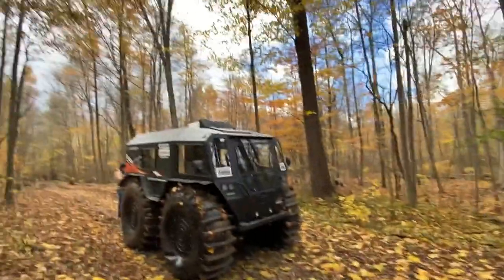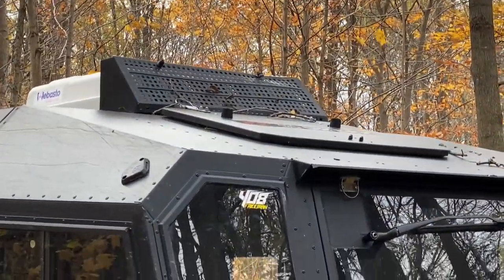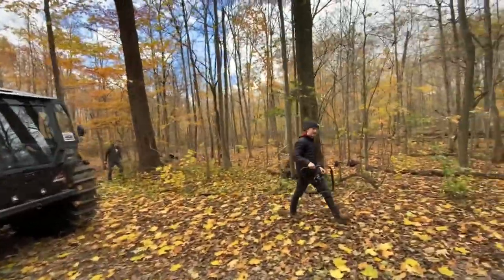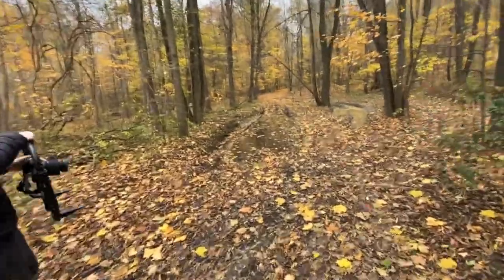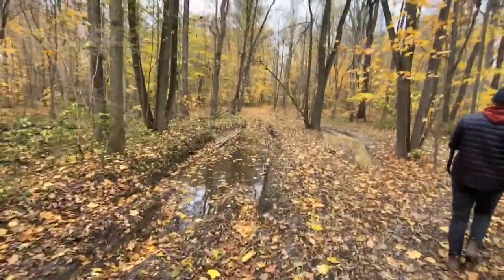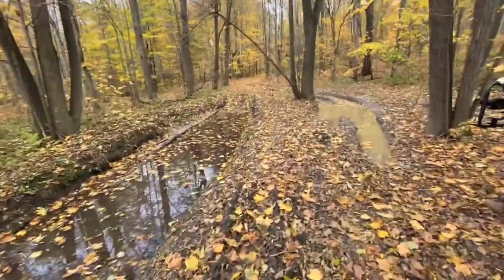This thing's cooking through the trail, no problem. I didn't think it fit. We got a nice little deflection thing for the AC up there, so I think we bent a little bit. Whoops. All right, this is our mud hole that the side-by-sides don't usually make it through, but the Sherp probably won't even hit. She'll just ride the sides.